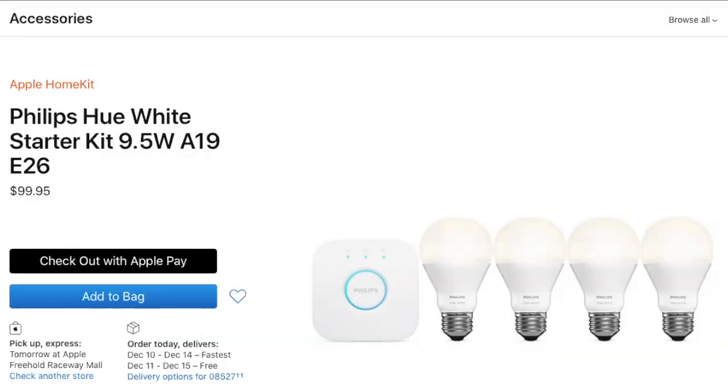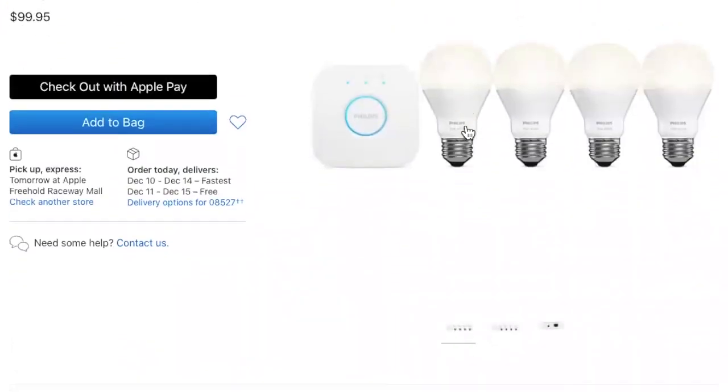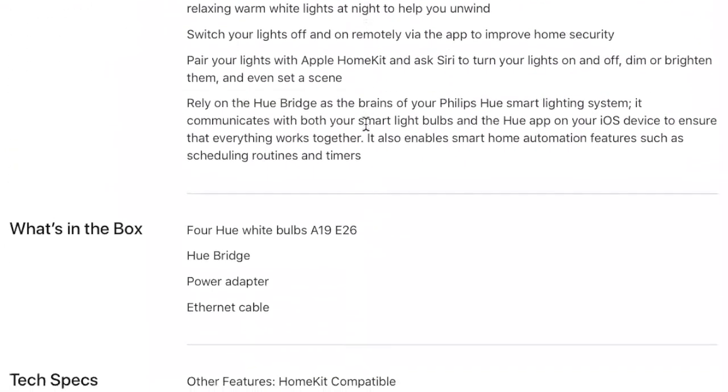Now, I started right away with the number one item. The number one thing is lights. I am such a big fan of lights, and I think that you need to get lights for your home, and the easiest thing to do is the Philips Hue White Starter Kit. Now, these starter kits are the non-colored ones, so it's the yellow or the white, the 9.5 watt A19 E26. So these let you customize your home. You download the Philips app, and it comes with a hub, which will connect all the lights together. I believe you can have up to like 100 on your house or something like that.